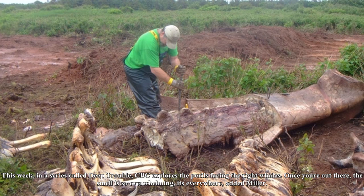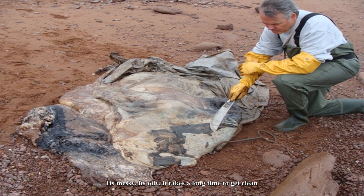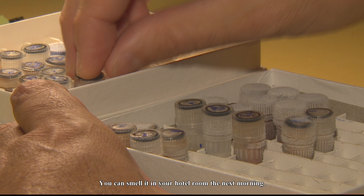Deep trouble: right whale in peril after an unprecedented number of deaths this summer. CBC News is bringing you an in-depth look at the endangered North Atlantic right whale. This week, in a series called Deep Trouble, CBC explores the perils facing the right whales.